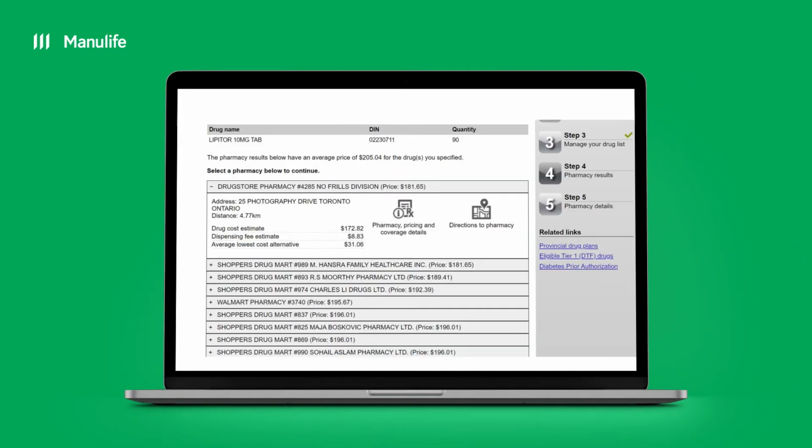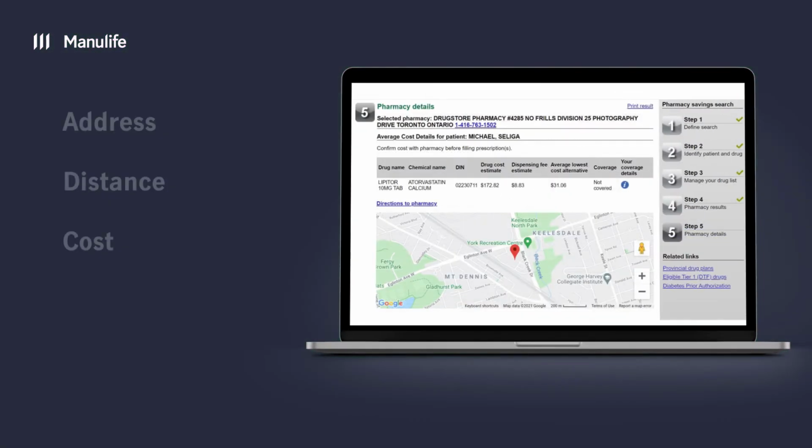Here are your search results. You can see how much local pharmacies are charging for your medications. Select a pharmacy to see details like the address, distance from your location, and cost. You could explore several pharmacies and compare their prices.